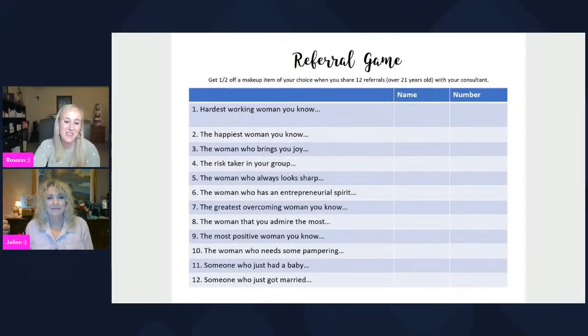So we're going to give you a minute, pull out a piece of paper. You can share referrals with your friend or with your consultant. Just privately text that to her. You don't need to put them in the chat.